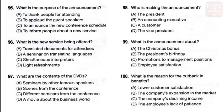I'm afraid I have some bad news. The president has announced that the Christmas bonus will not be provided this year. Due to declining revenues in the fourth quarter, our company has been forced temporarily to suspend some of the employee benefits. Let me remind you that the growth of the firm rests with you.